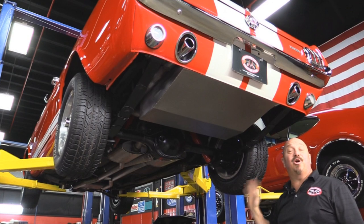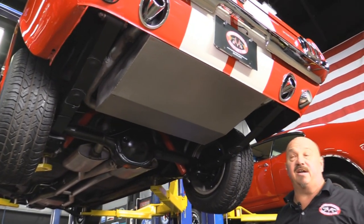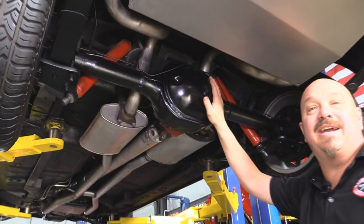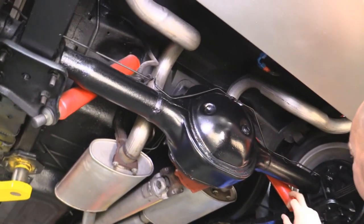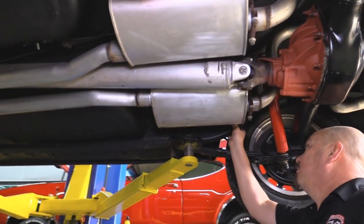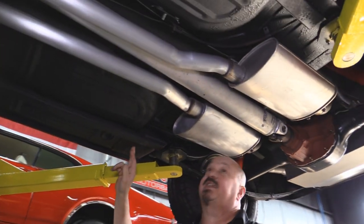I'm Greg, and now we're underneath this 65 Mustang. You can see she's beautiful under here too. Custom fuel tank here. Ford 8-inch rear end, right around the 390 gear, and it is a posi. A brand new exhaust system, fairly new shocks. Now on the brakes, our guys will pull those all apart, make sure they're in good working order. The frame is solid as a rock. We've got frame ties on this Mustang also.